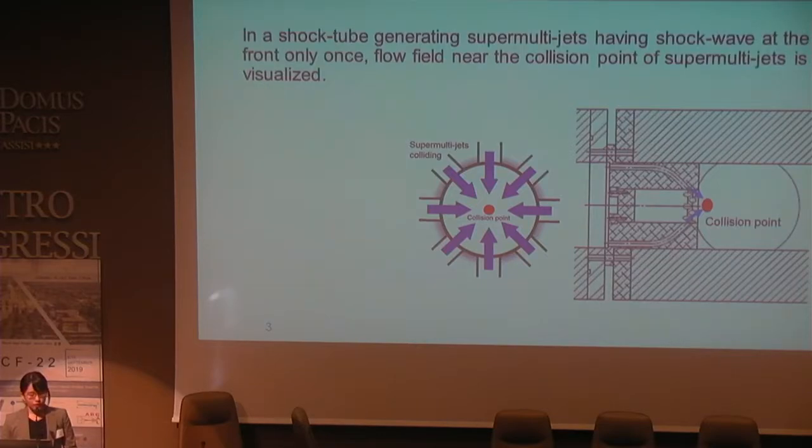So first, in a shock tube generating supermulti-jets having shock waves at the front only once, the flow field near the collision point of supermulti-jets is visualized. First, I will show results for 14 jets colliding at an inclined angle. By inclined angle, I mean that the paths for the supermulti-jets connect to the center of the reaction chamber at an angle of 45 degrees.